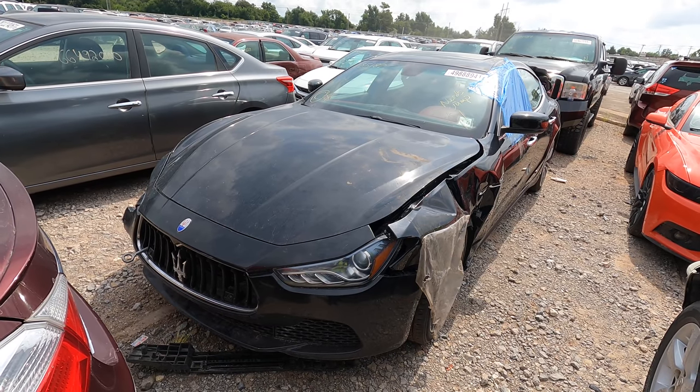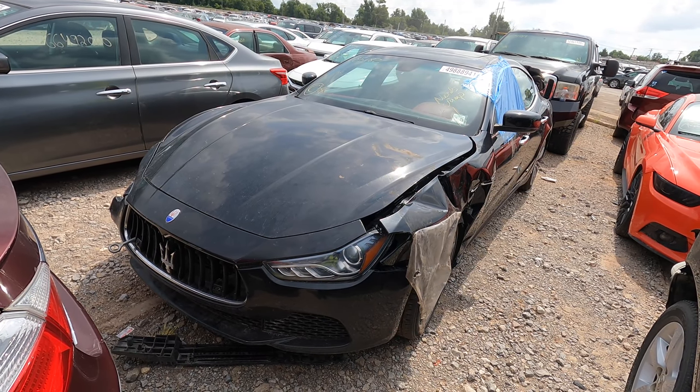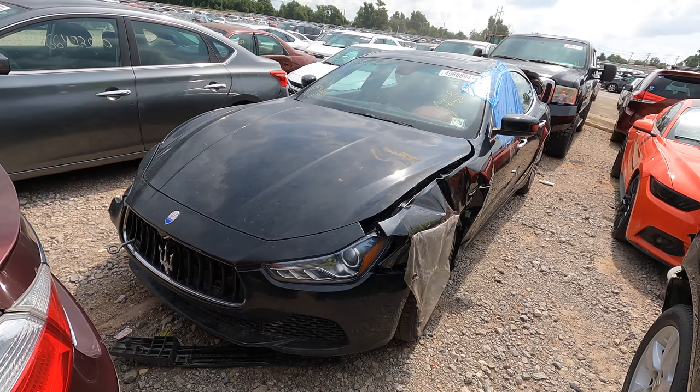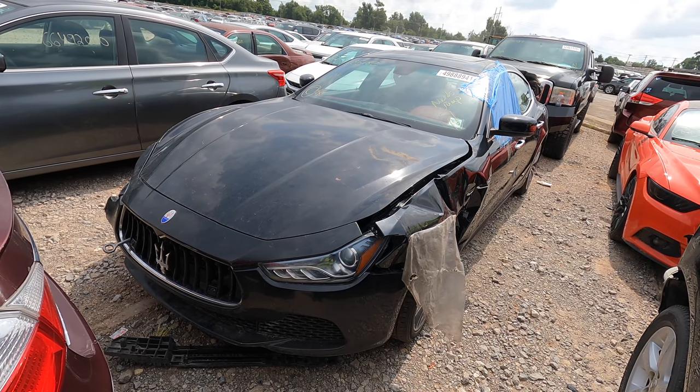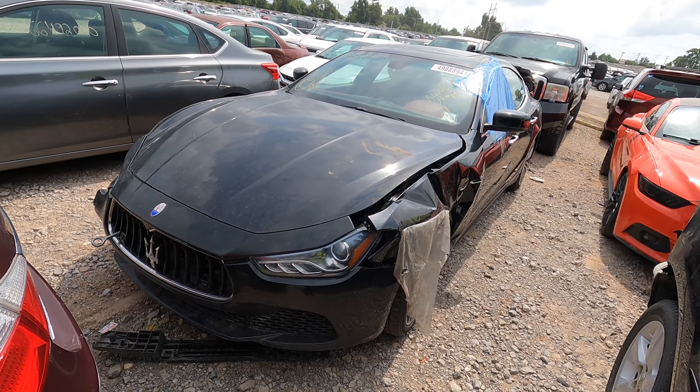Now this is one that we briefly covered in a previous video. We basically just walked by it, but I decided to do a little more research on it. I ran it on autoauctions.io and I found that it's a New York car. It was sold with an MV107, I think is what those are called up there.